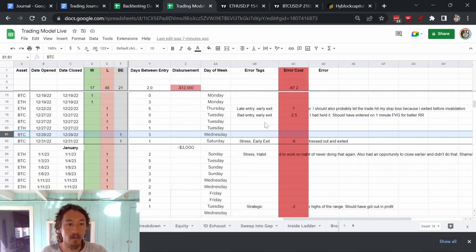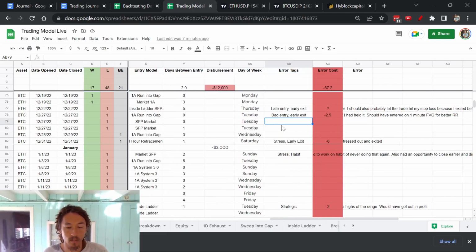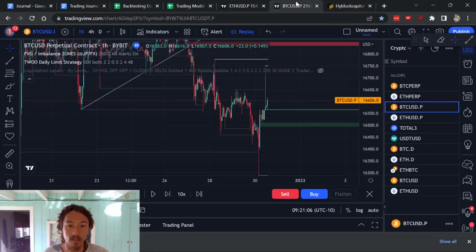Error tags. Market entry. Error tags. Impulsive. Market entry. Copy this one, copy this one. They weren't full errors. This one, early exit, didn't cost me anything. But the next one cost me hugely.